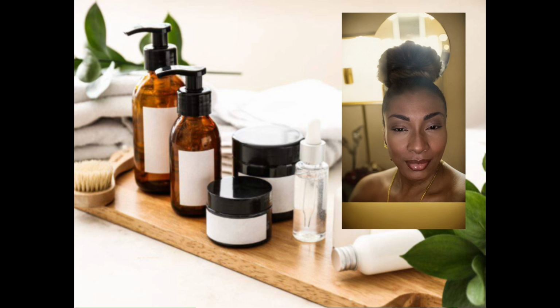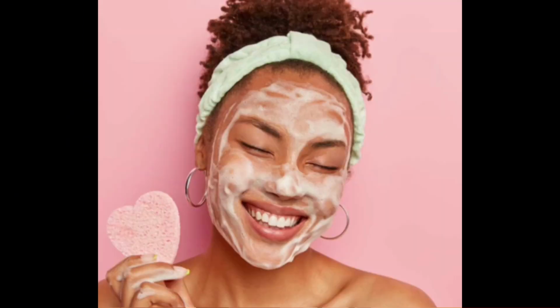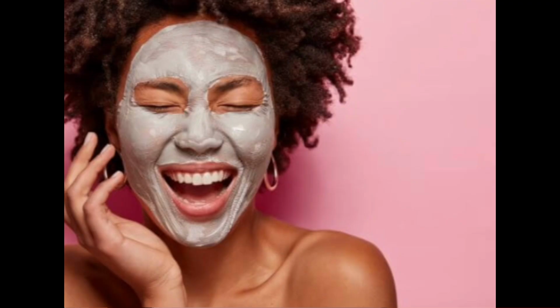A good skincare routine is key for a flawless complexion. Cleanse, tone, and moisturize every night and every morning to keep your skin healthy, glowing, and radiant underneath that flawless beat.